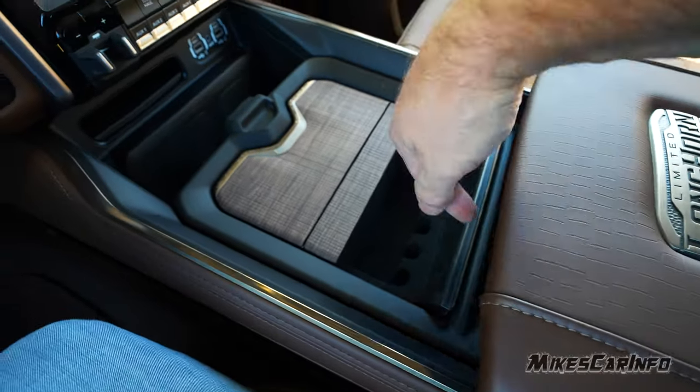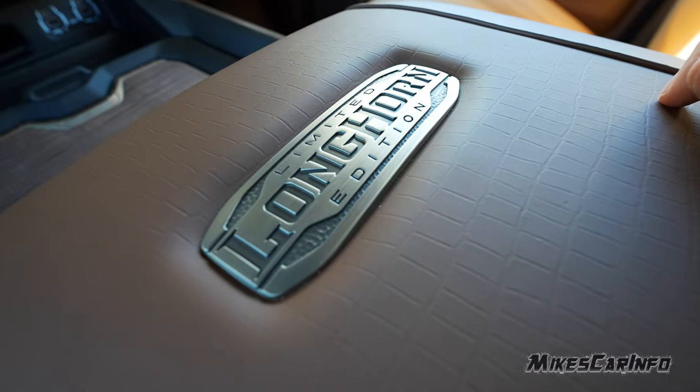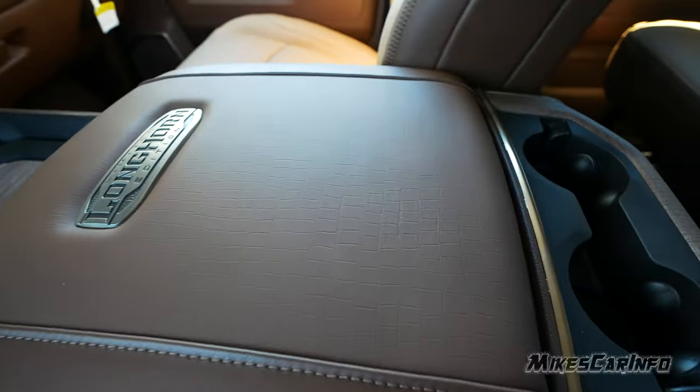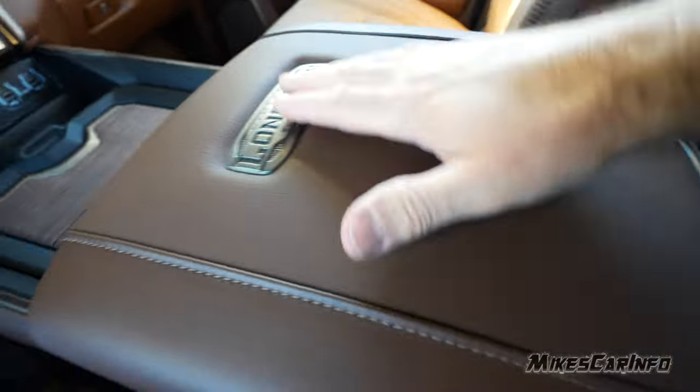All right, and there's still space under there. We'll see that in a minute. So there's the Longhorn badging here, looking nice. Nice big armrest. You can share it with your passenger if you want. This is so big. Have more of that wood grain there.